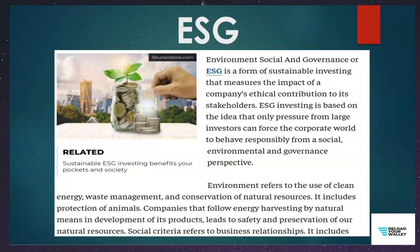Environment refers to the use of clean energy, waste management, and conservation of natural resources. It includes production of animals. Companies that follow energy harvesting by natural means in developing their products lead to safety and preservation of our natural resources. Social criteria refers to business relationships. So overall, a company can be termed a good company if they follow ESG, and not so good a company if they don't follow ESG compliance. This is what they say.